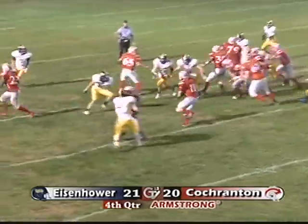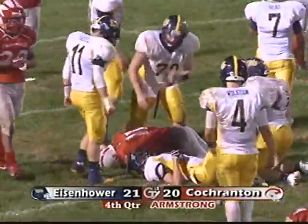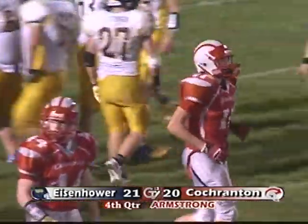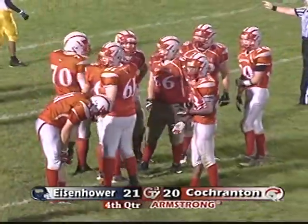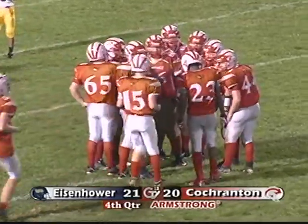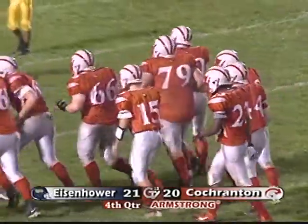Stout this time gets the snap, finds an opening right side, dives down, and he is going to be at the 20-yard line. That's going to be a first down for Cochranton. Maybe down to, I should say, about the 25-yard line where he's finally stopped. Great job of running. Once again, a good job by that offensive line. I tell you what, by now you think they'd be wearing down, but they're still playing tough.